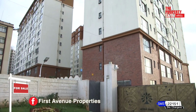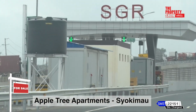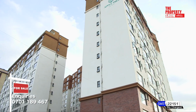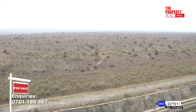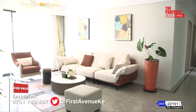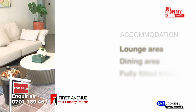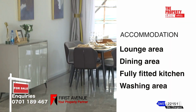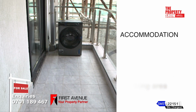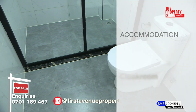Apple Tree Apartments, situated off Mombasa Road, right by the Nairobi National Park, just 5 minutes from the SGR station. Apple Tree Apartments are the true definition of serenity, with exquisite views of the flora and fauna and wildlife right from your balcony. The project offers 2, 3, 4 and 5 bedroom apartments with a host of amenities. Accommodation features open-style living and dining area, balcony, fully fitted kitchen with oven and cooker, washing area, detached 7th quarter, master ensuite bedroom, common cloakroom, beautiful finishes.